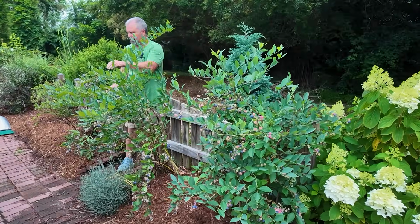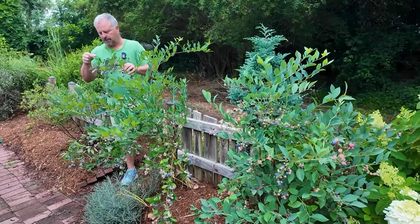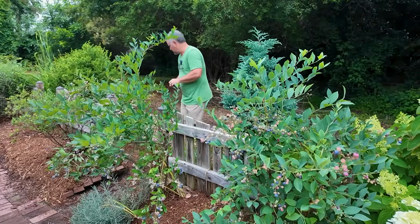Blueberries are really coming in now, and we are getting them before the birds get them out here. What else is interesting along here?